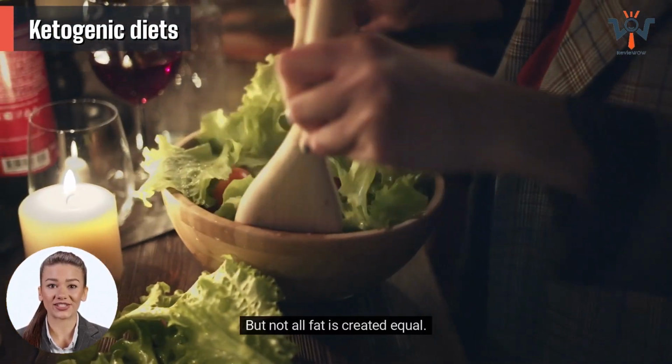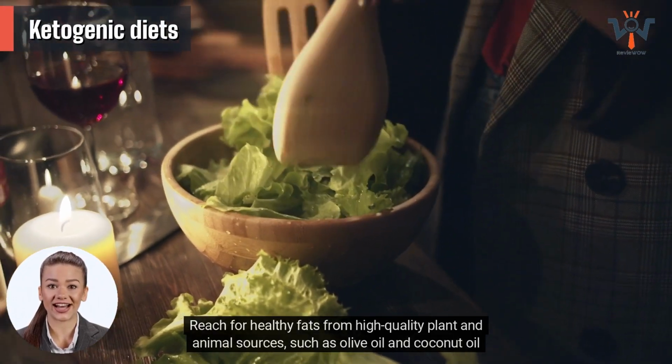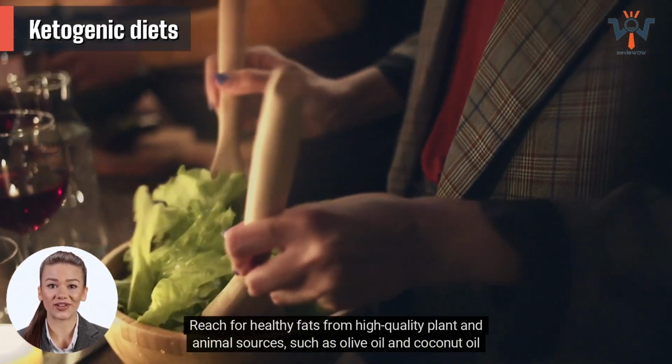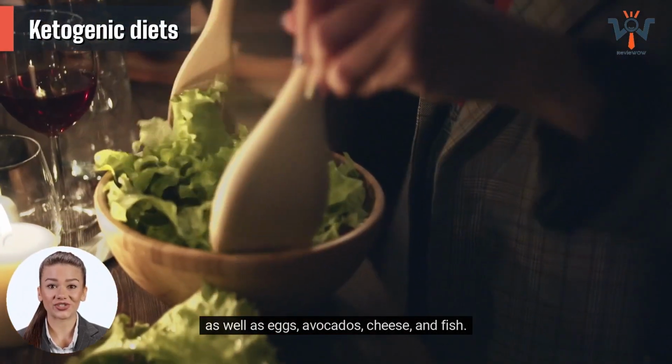But not all fat is created equal. Reach for healthy fats from high-quality plant and animal sources, such as olive oil and coconut oil, as well as eggs, avocados, cheese, and fish.